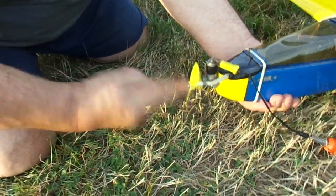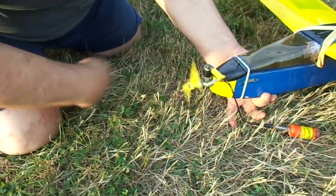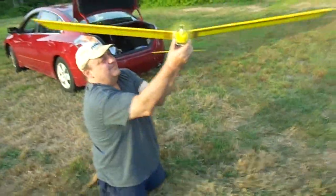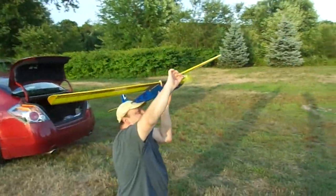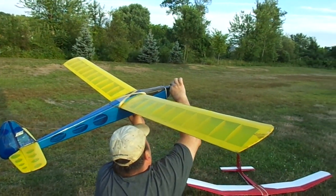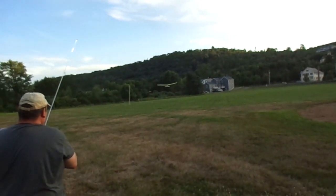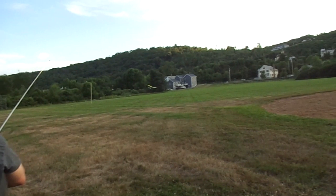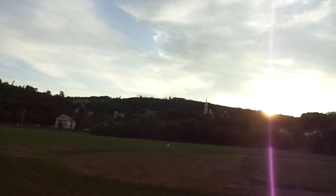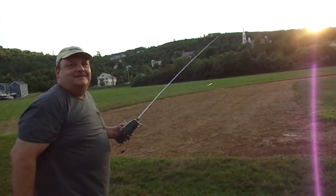Wow, it's got a little crackle to it. Turn your volume down, guys. Oh, I hear it hissing. It sounds flooded. Plenty of fuel. We'll try it again. It got better when you held the nose up. It means it was too rich with the nose down. Yeah, we'll try it again.